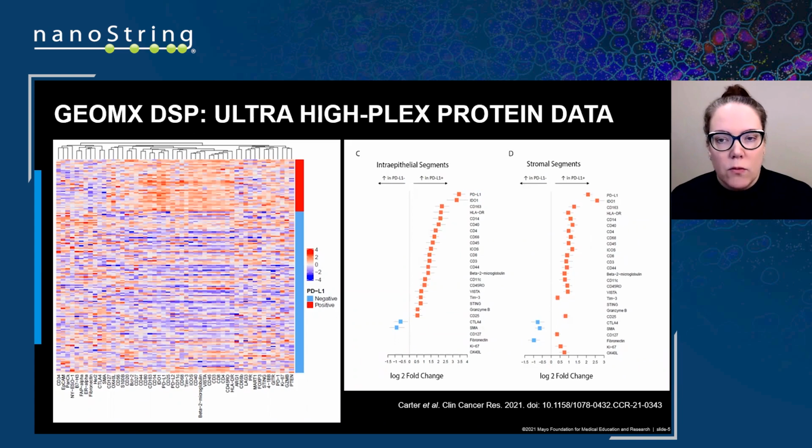And what we can see on the right, these are data published earlier this year, is that IDO1, another immune checkpoint protein, shows the most robust association with PD-L1 protein abundance. And then we see a descending set of immune targets enriched both in antigen presentation as well as some lymphocytic subsets. So this is intriguing information, of course, and informs that clinically actionable decision-making.